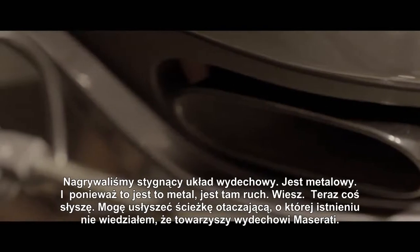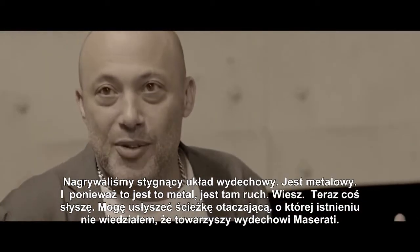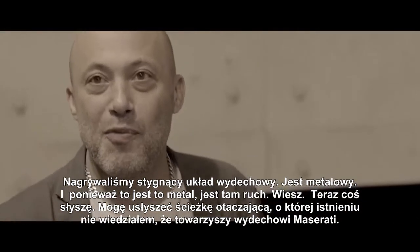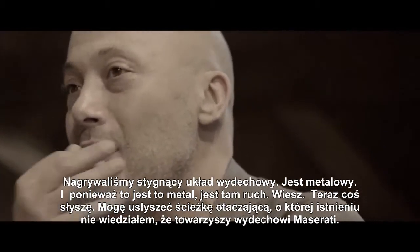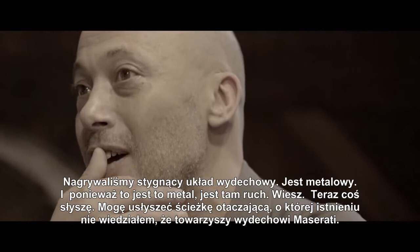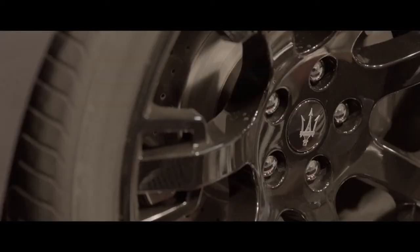We're recording the exhaust cooling down. So the metal, because it's metal, it's actually movement. And now I can hear something. I can hear an ambient track, which I would never have thought of doing, an ambient track featuring Maserati exhaust.